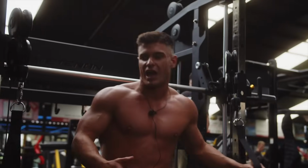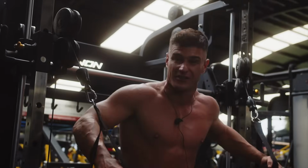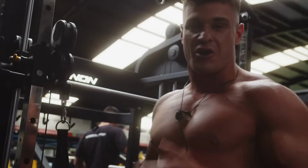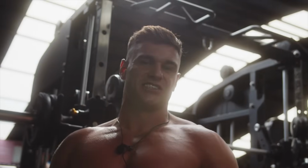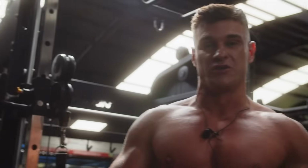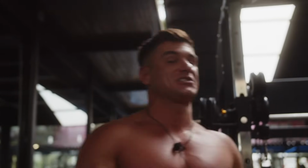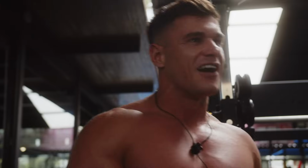Another interesting one, okay? I saw a really good point that was made, I can't remember where, I think I actually saw it on Twitter. Basically, a compound movement doesn't necessarily mean a barbell or a dumbbell movement. A compound movement is a multi-joint exercise. So something like a cable press, which is literally just a dumbbell press with cables, is a compound exercise as well. I thought that was a point I've never really thought about, so I thought I'd share it with the channel.